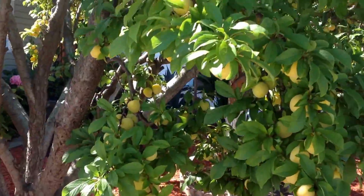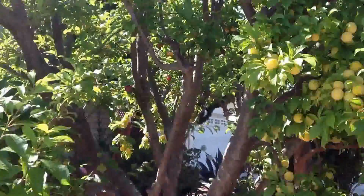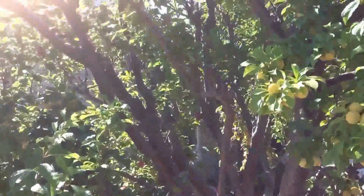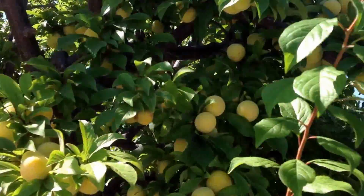He also has a beautiful plum tree here. Look at all the plums on this tree. And they look like they are a different kind of plum. Well, there are some of them that turn red up there. But these are really nice looking plums that he has there.